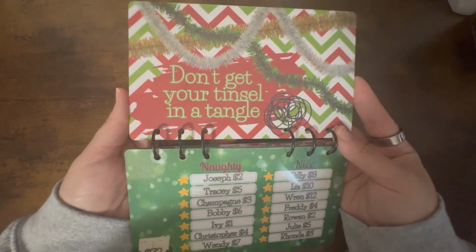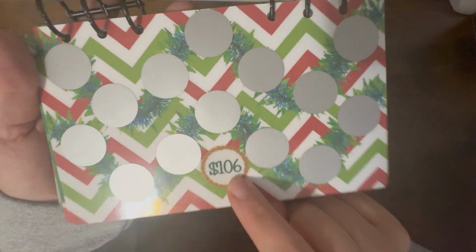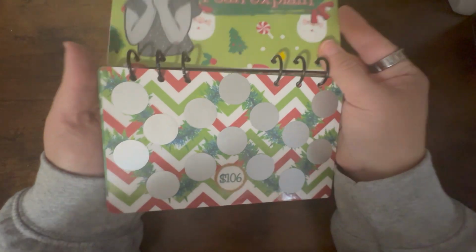Don't get your tinsel in a tangle. So this one is just a bunch of tinsel, just a typical scratch off, $106. I think this is the highest challenge in the whole binder.